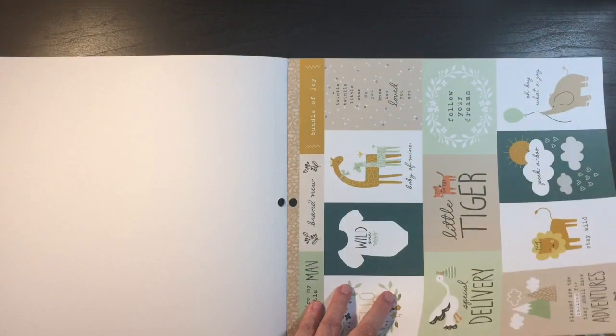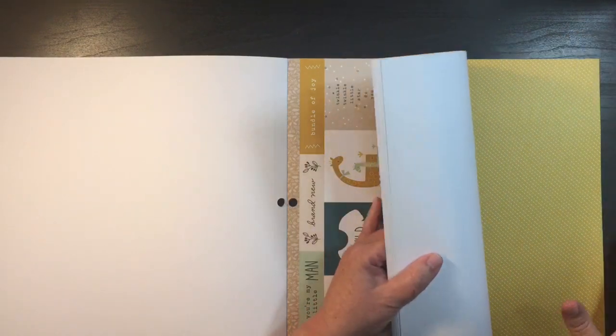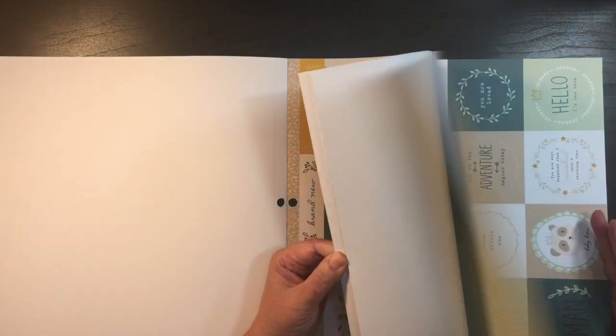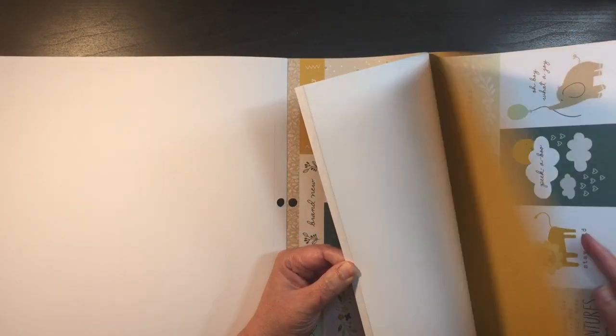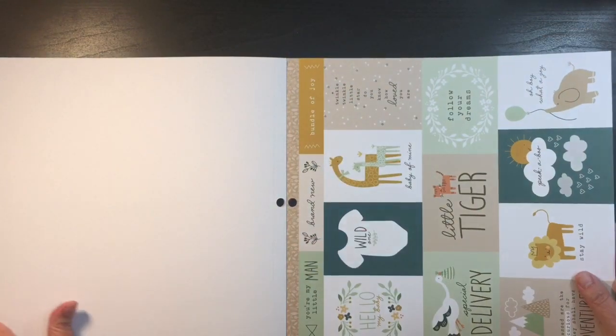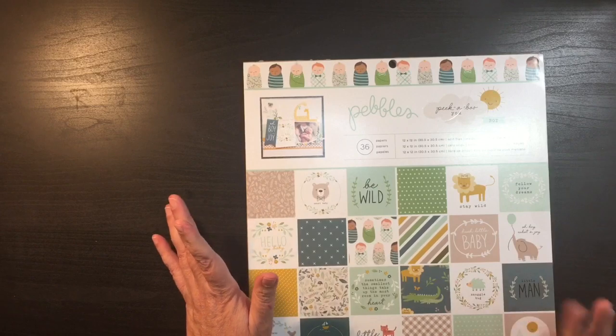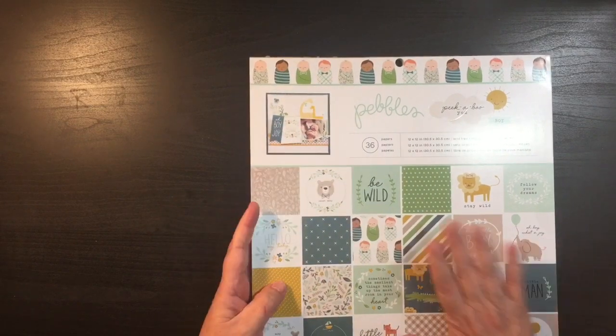And then you duplicate. So I believe this has 3 of each of the patterns. Yeah, so you have 3 of each of these patterns in this one. So there's 36 pieces of paper, 12 different designs. So this will go good for his baby book.